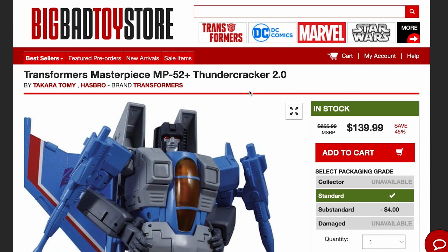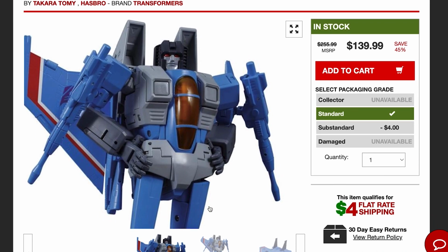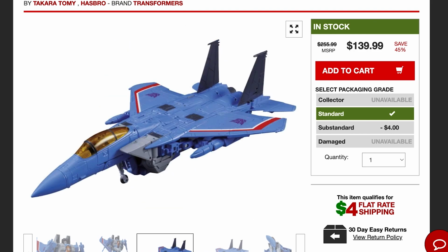And then if you're into more Masterpiece, this is crazy. Transformers Masterpiece MP52 Thundercracker 2.0. This is the newer mold that, compared to the original releases that were done about 10 years ago, is much better in terms of its overall cartoon aesthetic. This one is now on sale for 45% off. That's right, from $255.99 all the way down to $139.99.